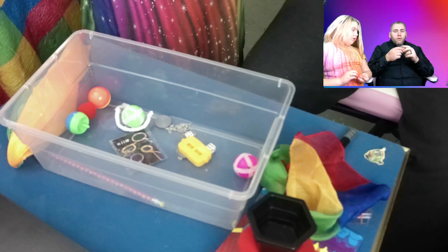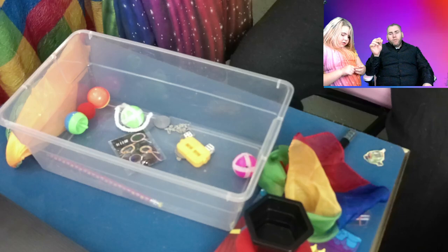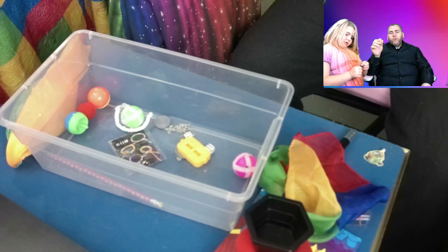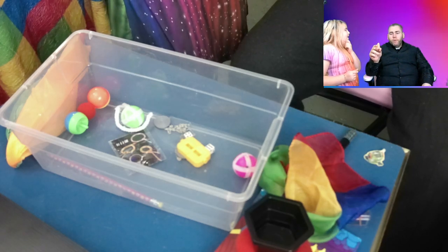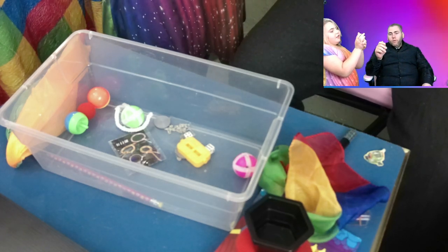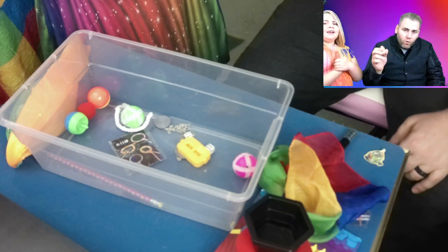This is called a thumb tip. And this is it. This is magic right here. You can do 101 different magic tricks just with this little thumb tip, and you can be successful just with this, because it works with so many things.